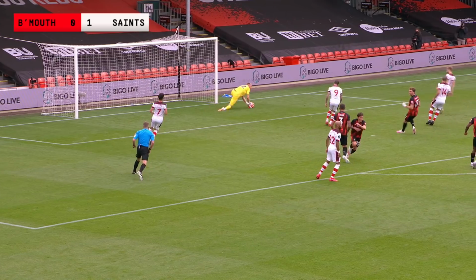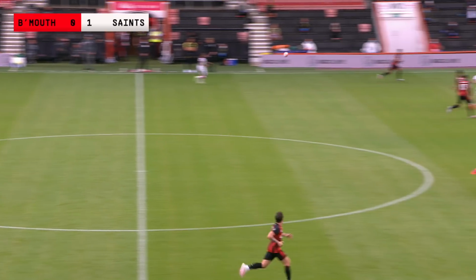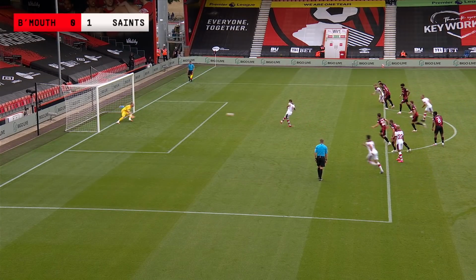No, he can't. It's a really poor penalty. And Ramsdale dived to his left. It was bread and butter for him. Very unusual there from Danny Ings, but it was a soft penalty. He's missed it, and it stays 1-0 to Southampton.